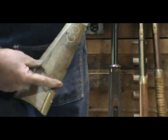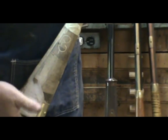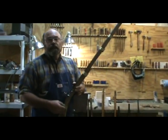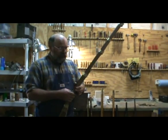I figure you'll want to know how and where to put things like the comb, how to put in the twist and the angles of the butt plate, and above all else, how do you put the metal into the wood and not end up with huge gaps around it. That will be the purpose of the inletting video.